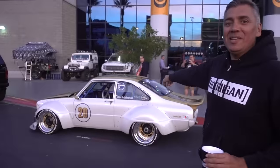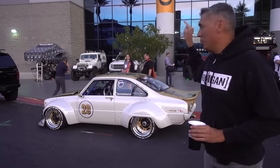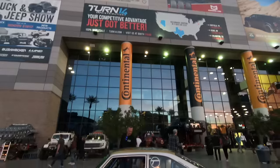This is my vitamin water. Yeah. This is my vitamin water to get to the SEMA show. I'm here to tell you about my pick of the show, which is this. Rod Nielsen's R100, super crazy, super custom, super JDM, super everything. This thing's nuts. Let's go see it.